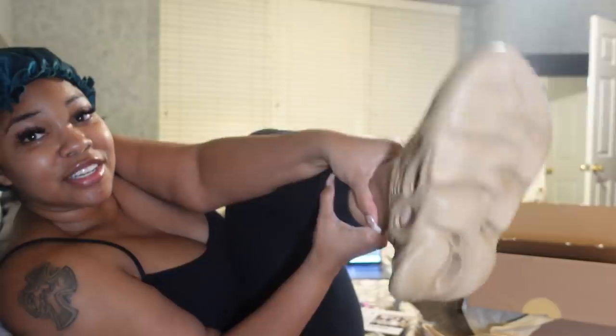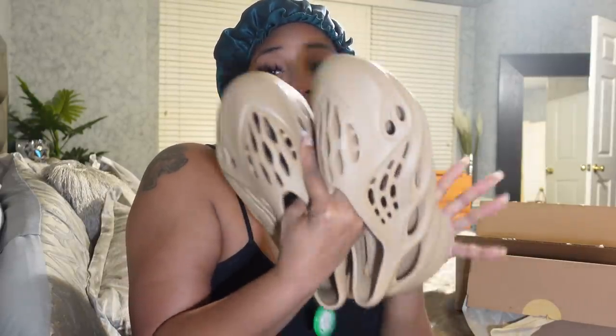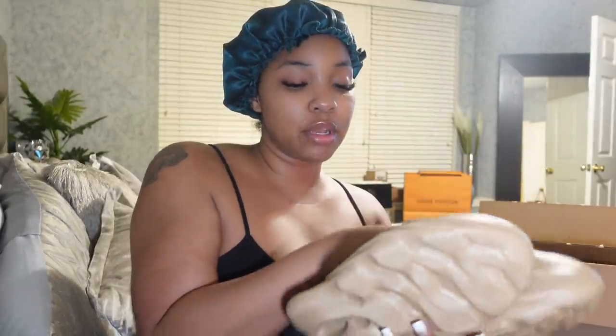So this is how they look. A really tan neutral color. I love tan neutrals. I will be wearing these with my Skims. I know these are not everybody's cup of tea. People either love these or hate these. I like the way they look. And I know everybody that owns them says that these are their most comfortable shoes, so I'm happy with my purchase.